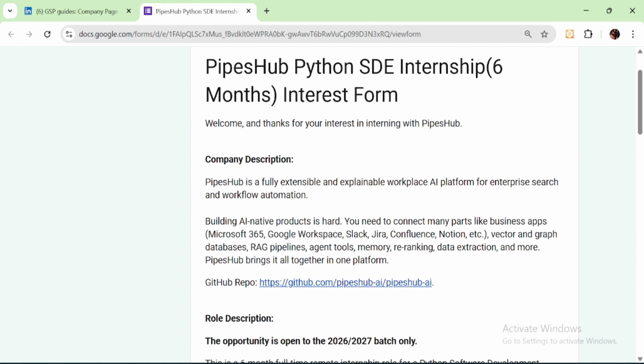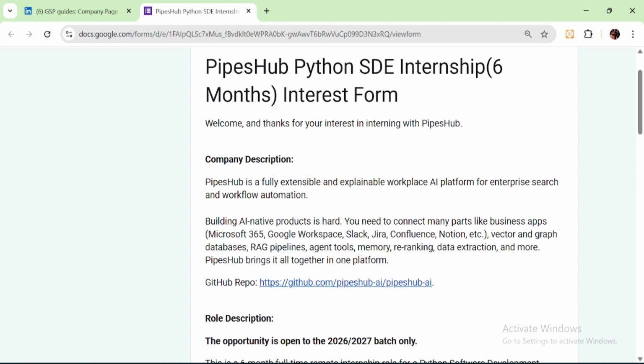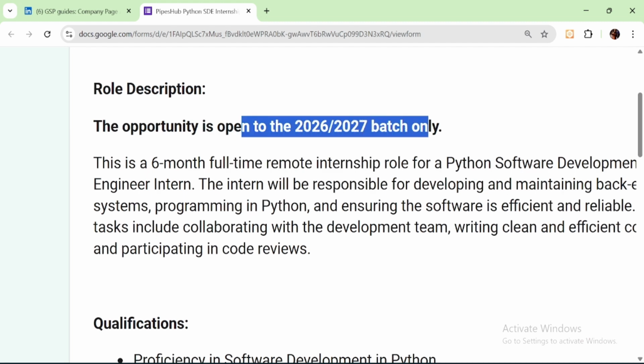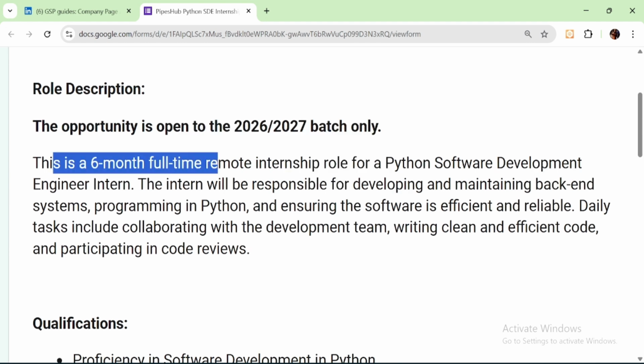They have clearly mentioned that they would give you a full-time role based on your performance in the internship, so make sure you perform as well as possible. You can see the role description. I have previously discussed that this opportunity is open only to the 2026 and 2027 batch, and they have clearly mentioned this in the form as well. This is a 6 months full-time remote internship role. You don't have to work from office. It is completely remote.